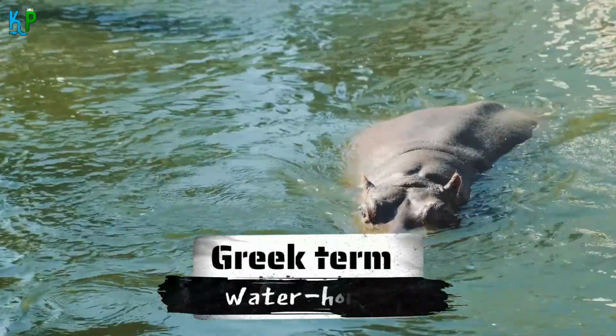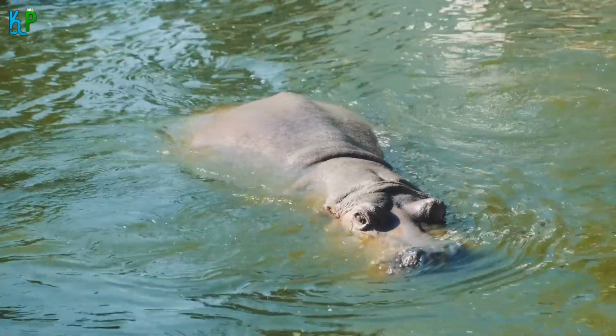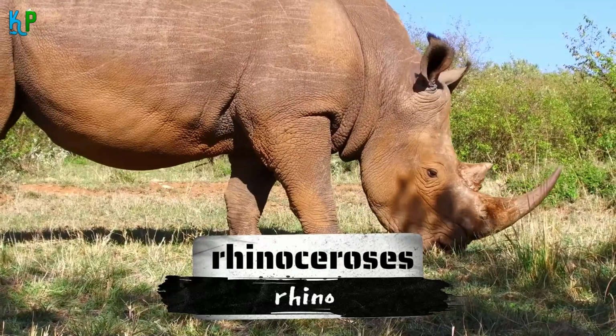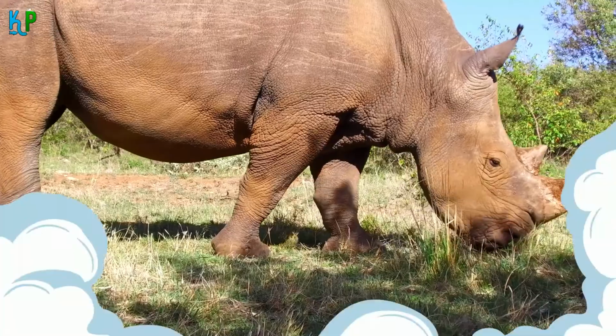Acquiring its name from the Greek term for water horse, the hippo is a large, rotund animal, semi-aquatic by nature, while rhinoceroses, rhino for short, is a massive land animal that is believed to have existed in generally its current form since the Miocene age.